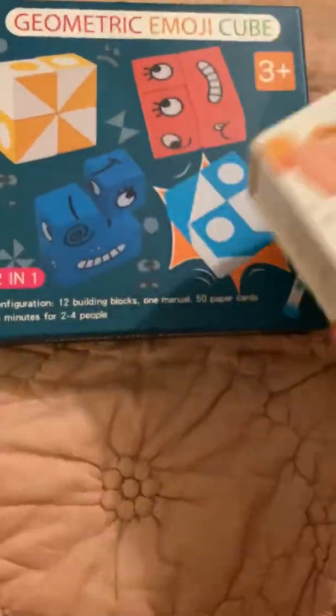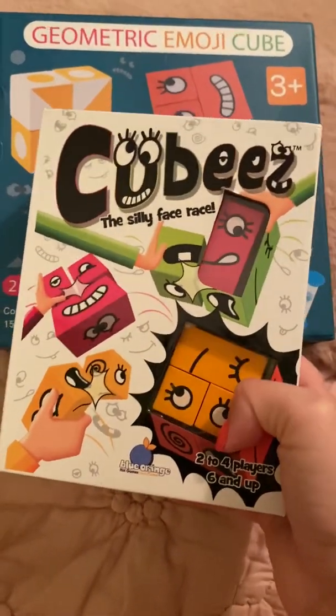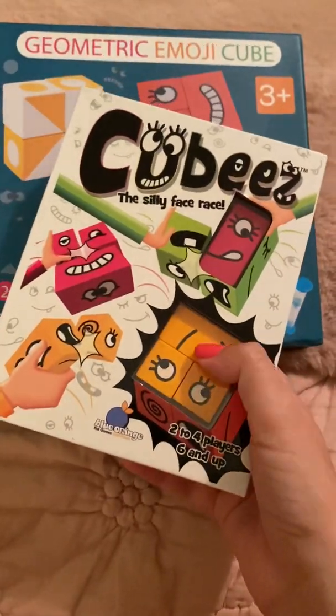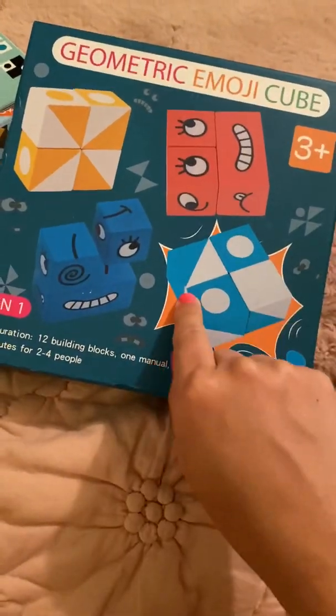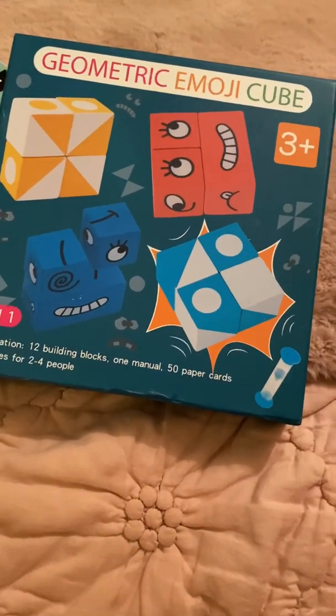But again, after the fact, I came across this on Amazon and this was so much cheaper, $12. So you could even purchase a few of these if you want to have extra sets to give to students if you're working with a larger group or whatever it might be. So definitely check it out. Again, these were more expensive, so I would just say automatically go to Amazon and try to find them.